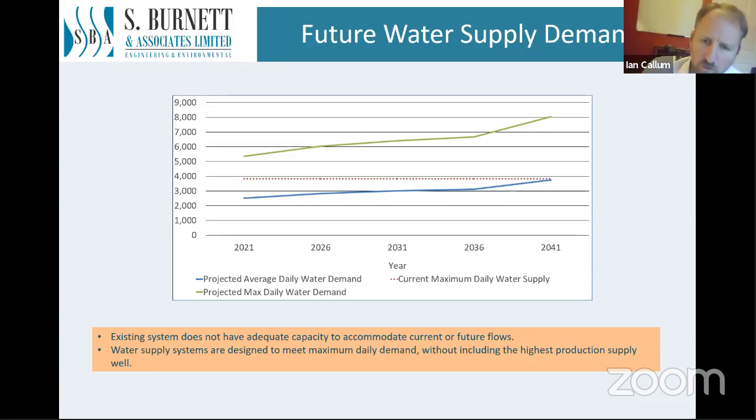But as shown from the green line above it, the projected maximum daily water demand, and this is the sort of demand that you might get on a hot August day in a given hour, that maximum daily water demand is not currently able to be met, both now and looking into the future 20 years. Part of this is resulting from the shutdown of PW1, so that on a really hot, dry day or a couple of those days strung together, that would place some significant strain on the existing water supply.